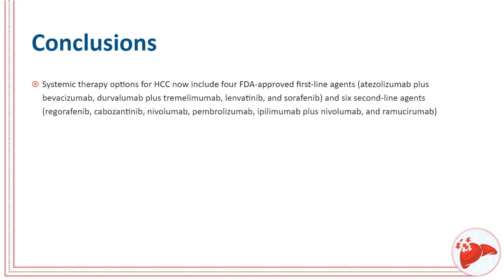Well, thank you all for your attention today. Just to give some summary points here, I hope that Dr. Stein and I have convinced you that the armamentarium of systemic therapy options has vastly increased over the past several years. We now have 4 FDA-approved first-line agents, atezo plus bev, durva plus tremi, lenvatinib, and sorafenib, and 6 second-line agents, regorafenib, cabozantinib, nivolumab, pembrolizumab, ipi-nivo, and ramucirumab.